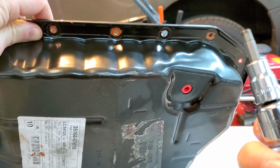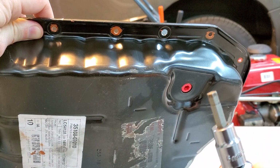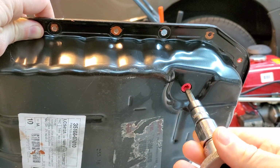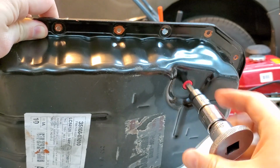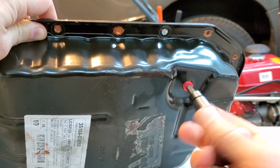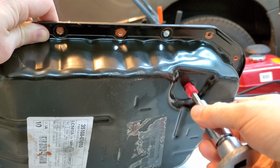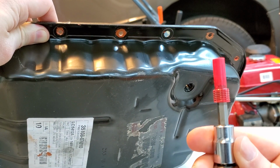So when you remove this overflow tube with a 6 mil, yes, this is a 6 mil, you can see on the screen, all the fluid will drain out. Well, most of it. Let me put it, all the fluid in an oil pan will come out. So this is the tube.